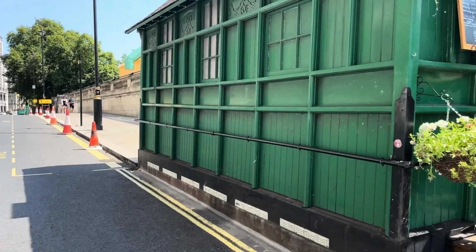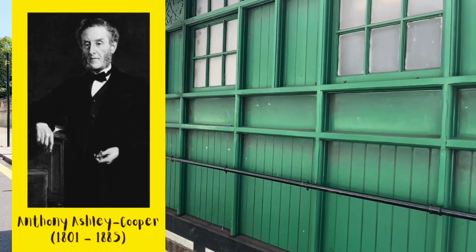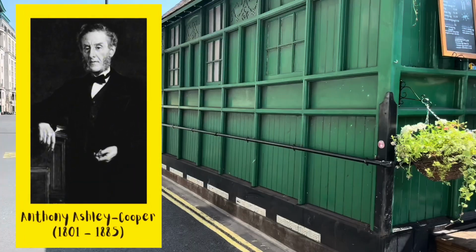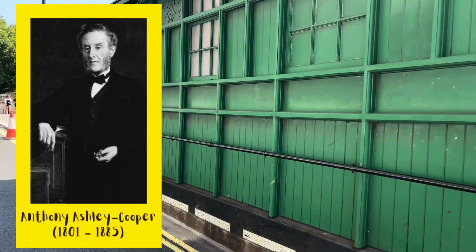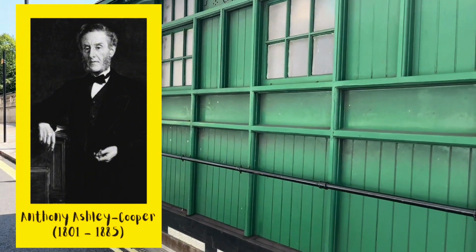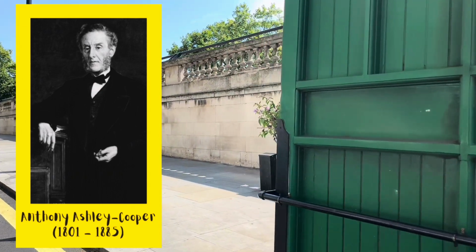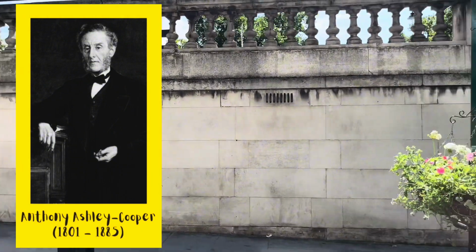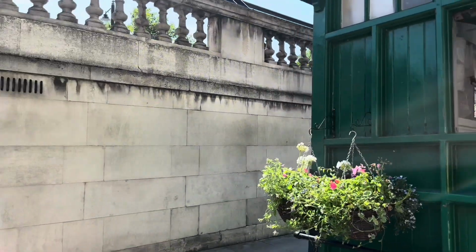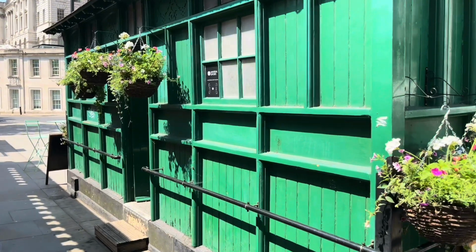And it was kind of a part of a project set up by the 7th Earl of Shaftesbury, Anthony Ashley Cooper, this guy. So he was a social reformer who was called the poor man's Earl, and he campaigned for better working conditions, changes in education, and he even campaigned to stop child labour and was a strong supporter of getting rid of chimney sweeps, like boys as chimney sweeps. So yeah, it sounds like a real all-round good solid guy. But anyway, he set up the Cabman shelters, and the remaining ones, all of the ones that you see around London, they're all listed buildings now.